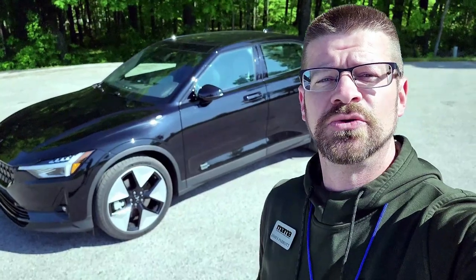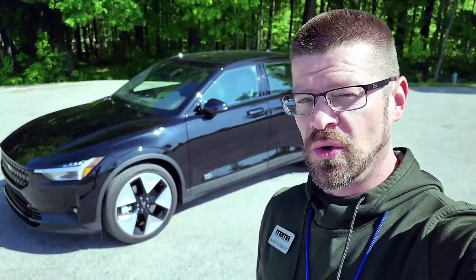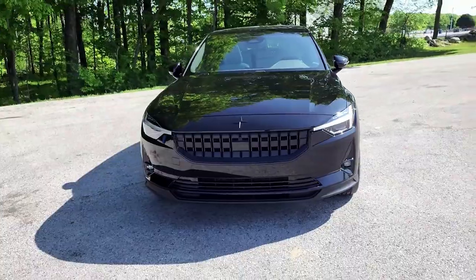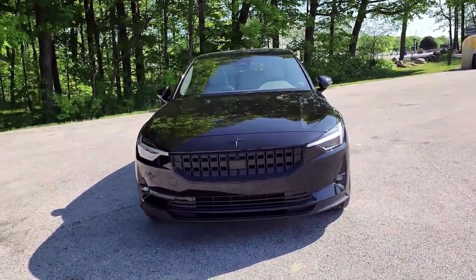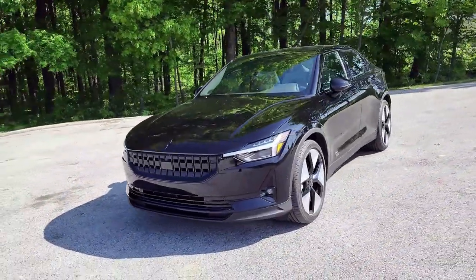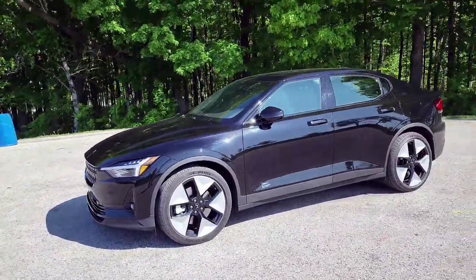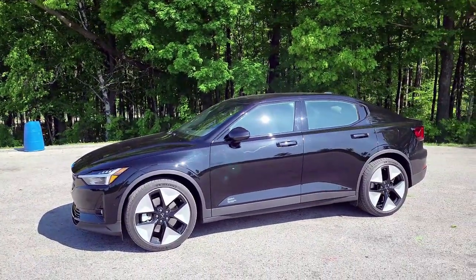Okay, behind me is a 2023 Polestar 2, and it's all-wheel drive. Let's take a look at it. So I like the way the Polestar looks. To me, it's listed as a crossover SUV type, but I think it looks more like a traditional sedan. And I really like the way that it looks. Some people do, some people don't, but overall, I think it's a nice looking car.